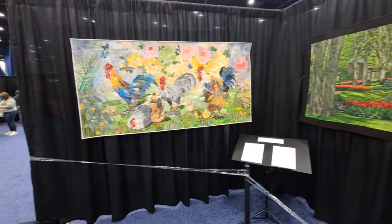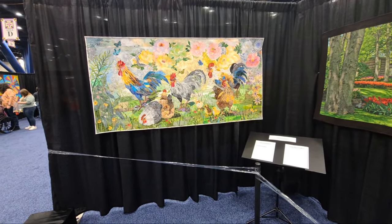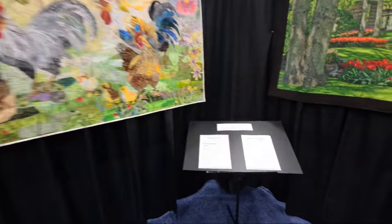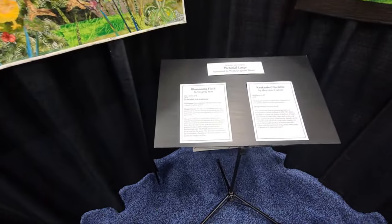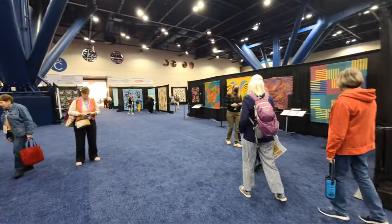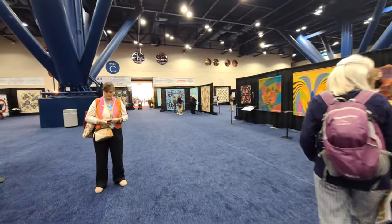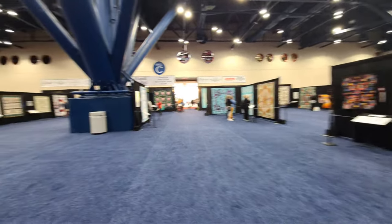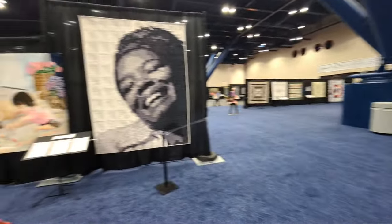Beautiful, like chickens. What do I always say whenever I see a chicken or a rooster? I'm gonna make a rooster quilt. I think it's gonna be the fox in the hen house pattern. I don't know what I'm gonna do with it. You guys know. It's the same old thing every single time. Okay, here we go.